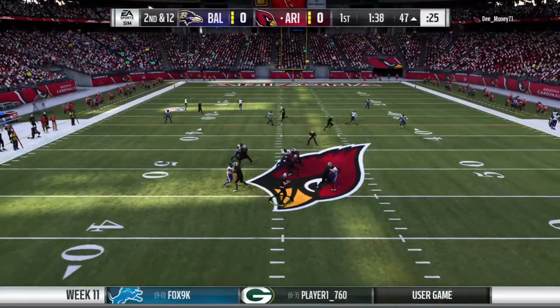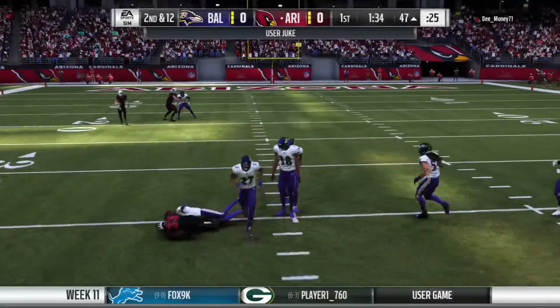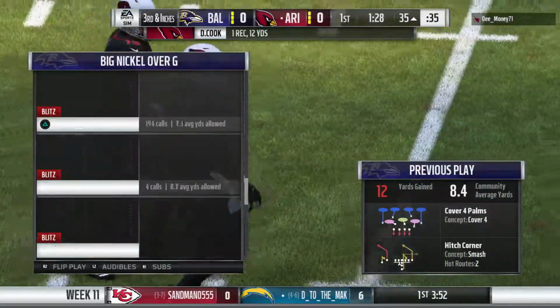Rodgers going to throw. Finding his safety valve here. That's complete. And he'll go down here at the 35-yard line. It's a pickup of 12, and that'll set up a third down.